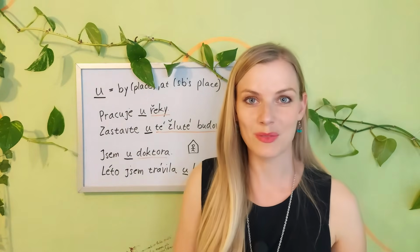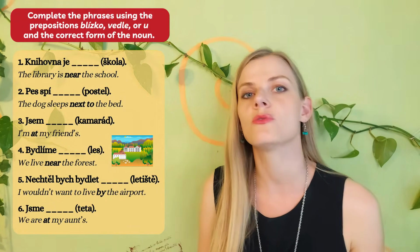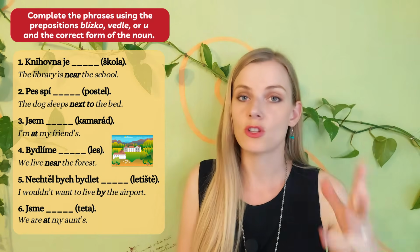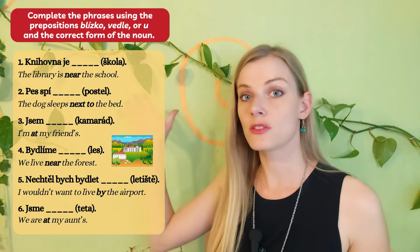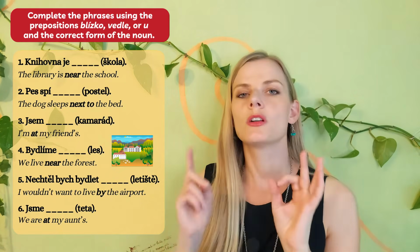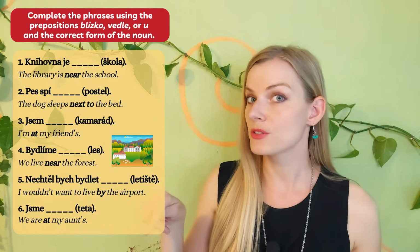Now let's practice these prepositions. In this exercise, you're going to practice these three prepositions and also the forms of the genitive case. Or if you're not comfortable with the genitive case, your goal can be just to get that preposition right. It's up to you. As you can see, you have 6 sentences. In each of them, you will complete the right preposition, and then the word in the parentheses will be used in the genitive case. Pause the video.